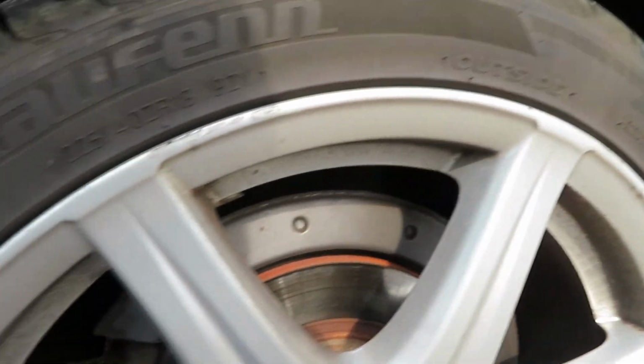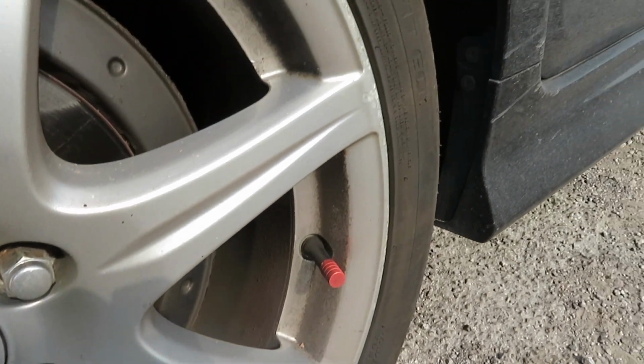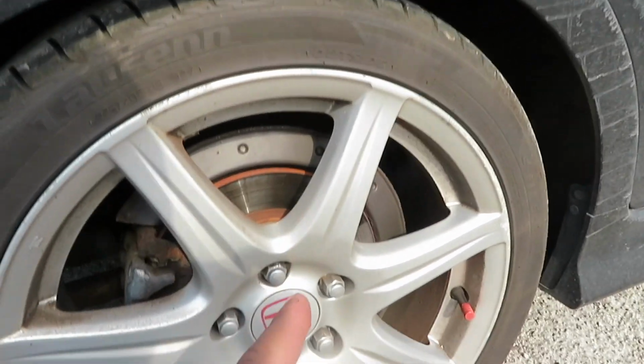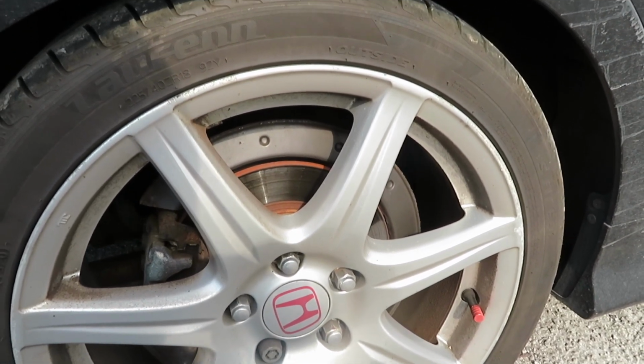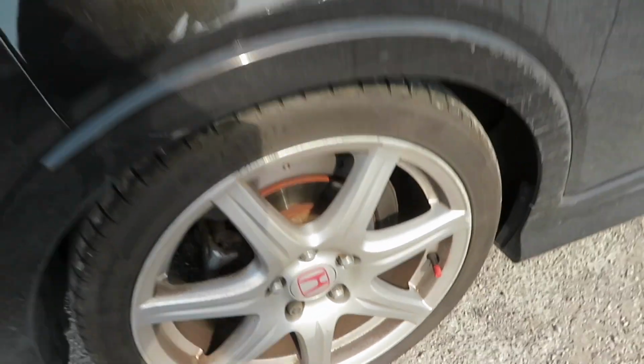And then driver side rear is probably the best of them all. There's a few scuffs, but this is probably the best alloy out of all of them. So I'll be looking to get all 4 alloys done, just to make the car as clean as I can possibly make it in my ownership. So that's the next thing I need to do.